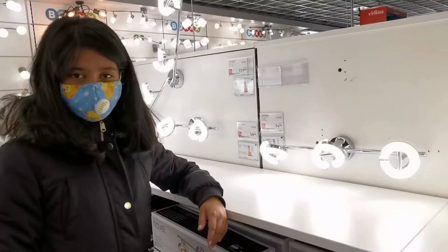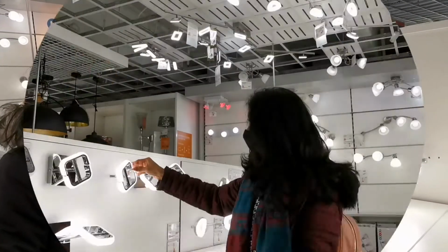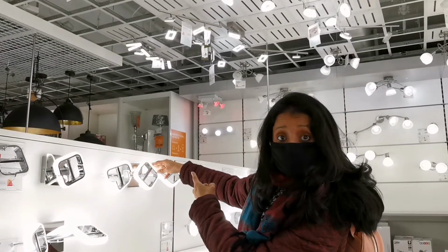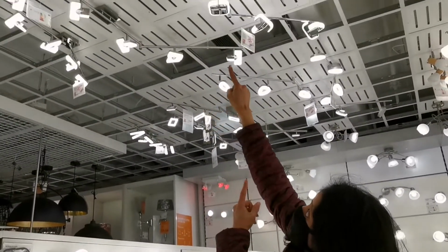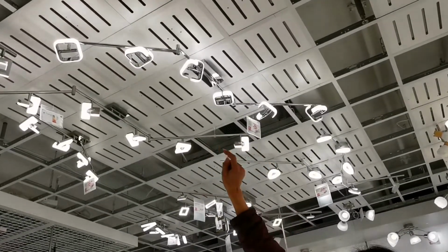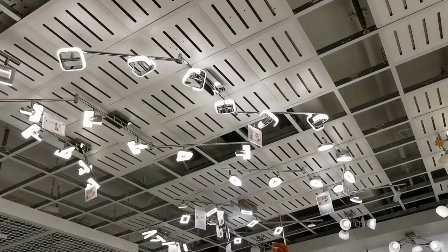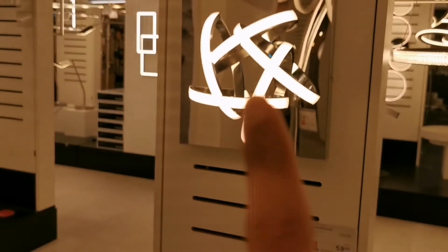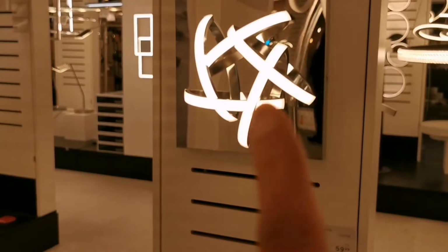What did you choose for your room? I chose this one because it's bright. Perfect. This looked beautiful. We chose the same one, but a bigger one, which we can adjust. So we chose that for our corridor near the entrance. I chose this one for our guest room or the room where I'll be working. Looked pretty for me.